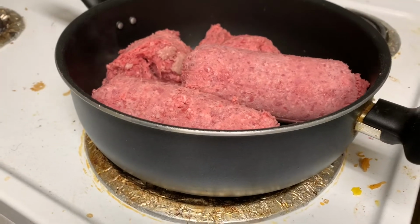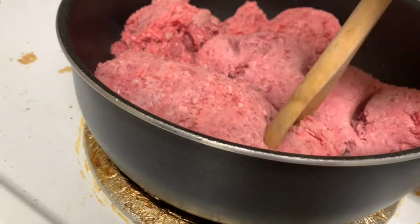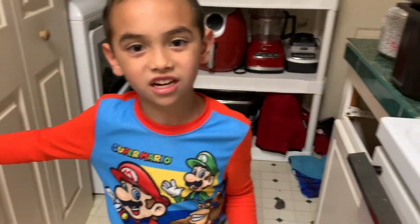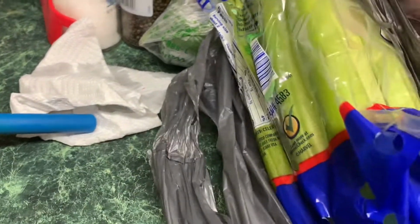Lulutuin ko muna yung meat. Guys, lulutuin ko muna yung meat para matanggal natin yung mga taba-taba. Okay. I told Caleb to turn on my stove and the oven. Yep, my stove and my oven. Yeah. So, lutuin na natin yan. And then, I'm gonna start chopping na this para mag-start na tayo ng cooking.